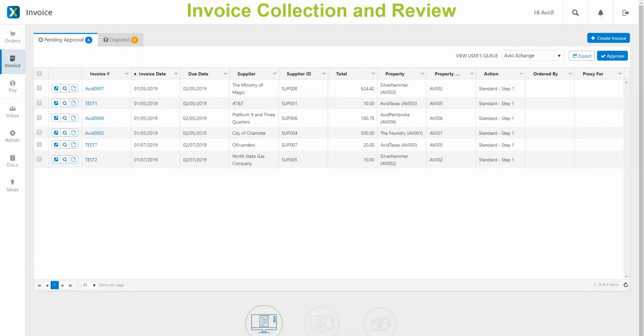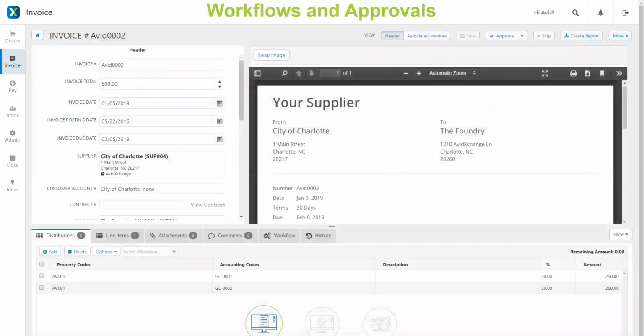Of course, they could drill down into the specific details of any invoice. We're going to take a look at what that looks like here. So if any user wanted to drill down into an invoice, you can see on the left that header detail that we've populated for you. Of course, you can see on the right that PDF image that's captured from the invoice itself.